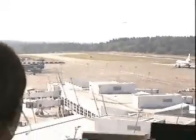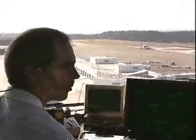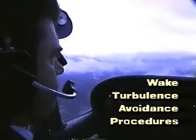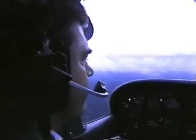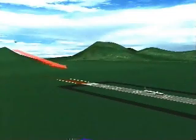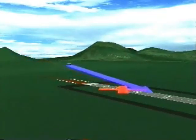The location and strength of wake turbulence still remains fairly difficult to determine and usually invisible to both the pilot and controller. There are, however, some basic recommended procedures which can be used to assist pilots in avoiding the preceding aircraft's wake. Your aircraft's performance and capability should be considered when applying these procedures. When landing behind a larger aircraft on the same runway, stay at or above its flight path, noting its touchdown point and landing beyond it.